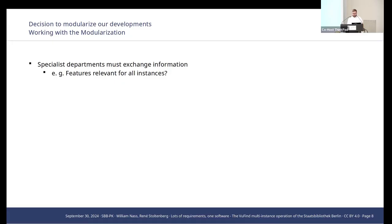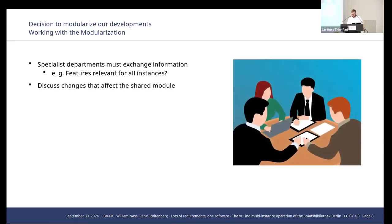Changes in the core module have to be checked for any impact on the themes. This must be communicated within the development team. Before every release, every developer should look at the merge requests to ensure that there are no negative effects on the instances. This also enforces the four-eyes principle within the development team.